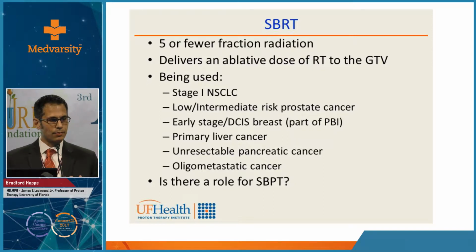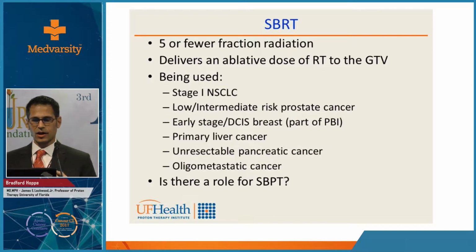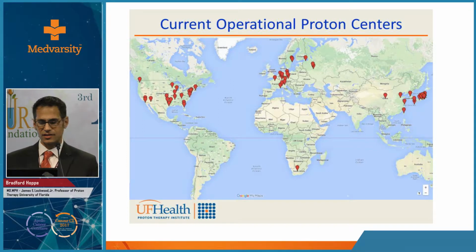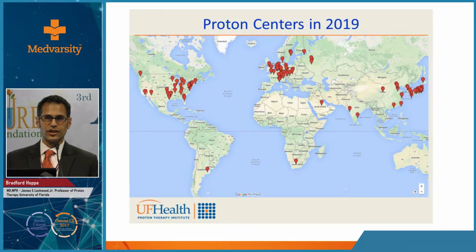And so the question I was posed was, is there a role for stereotactic body proton therapy? Before we get into that, we need to talk about why this is even coming up as a question. And that's because proton therapy is growing across the world. 10 years ago, there were only maybe about 10 or 15 institutes across the world. But this is currently the number of centers in operation. You'll see a focus in the US, a focus in Europe, and then a focus in Asia. And in just 2 years, you can see that things are growing even more. We've got more centers in the US, Europe, and Asia, and then you start seeing them develop in the Middle East as well as centers in India.